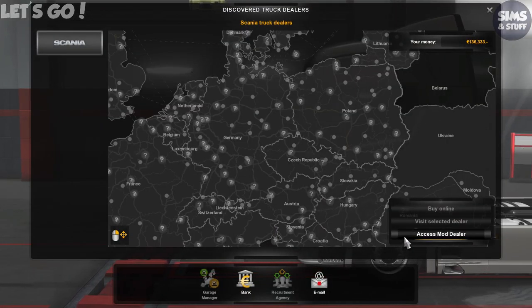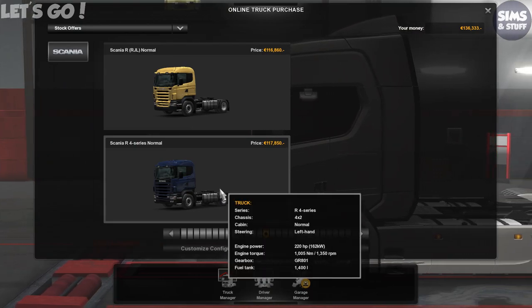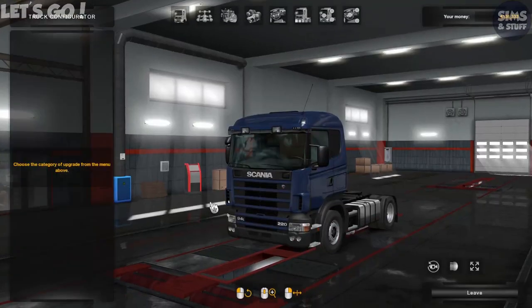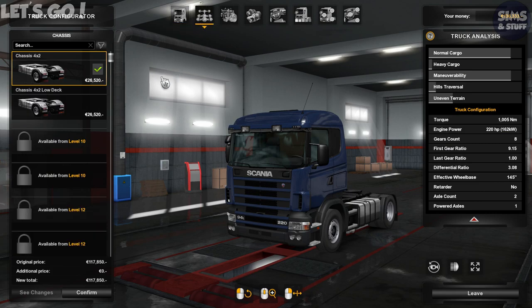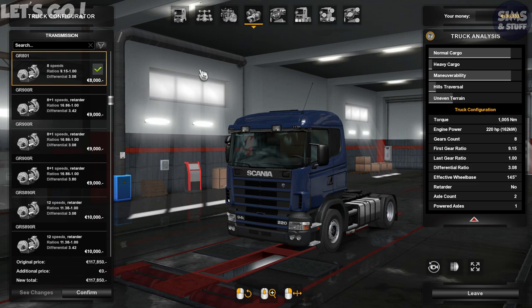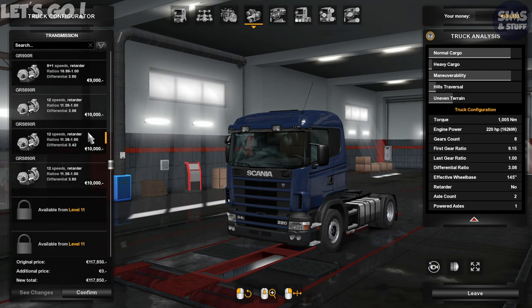And we're going to go to the mod dealer because we've got the RJL mod installed. We're going to go R series, so we're going to go R4, normal cab, 4x2 chassis. Engine, yes, we're going to go 220 horsepower. Yeah, that's definitely a thing. Gearbox, I'm not going to stick with an 8-speed. I'm going to have to go 12-speed for my sanity.